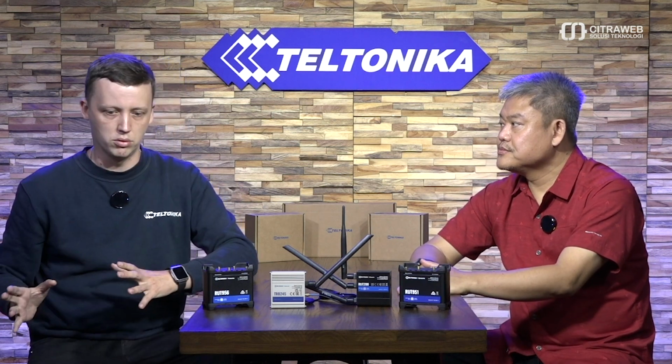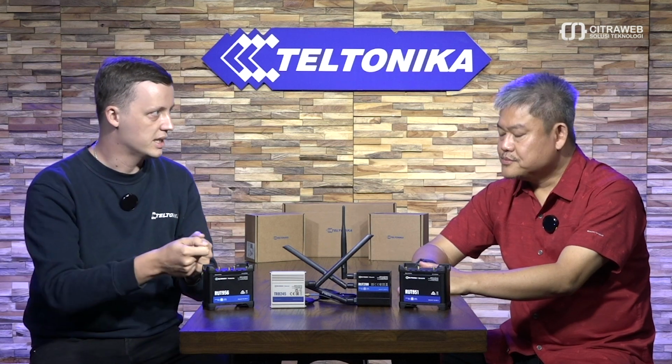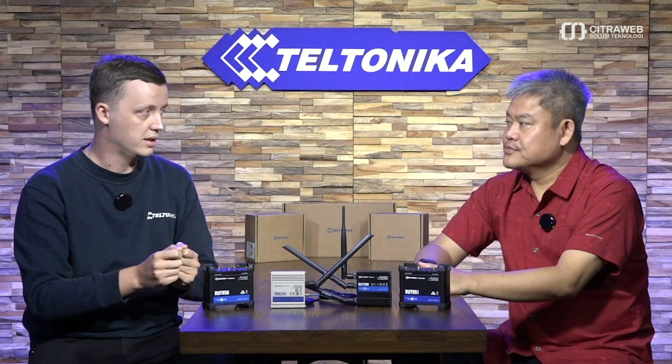For example, if there's some problem, to avoid sending an engineer by car to connect, you can try to do it remotely. It's the most famous case when our partners use RMS, because you can save time. In 90% of cases, you can do it remotely. Sometimes, of course, we need to go to the site, check everything and fix it there, but sometimes it can be done remotely.